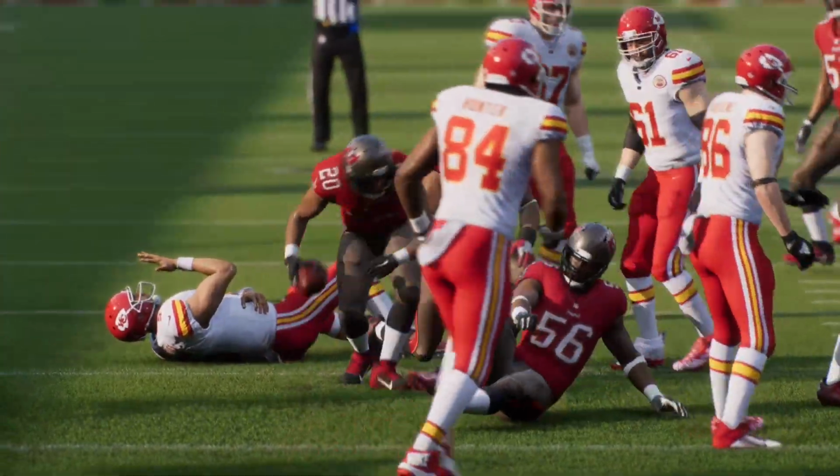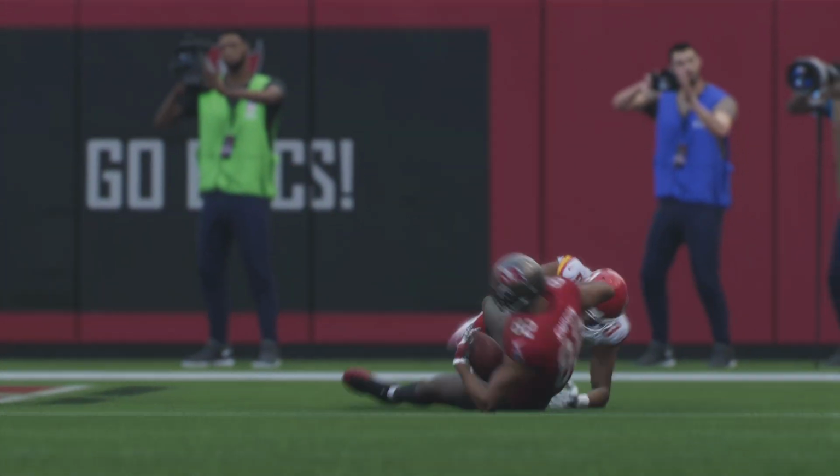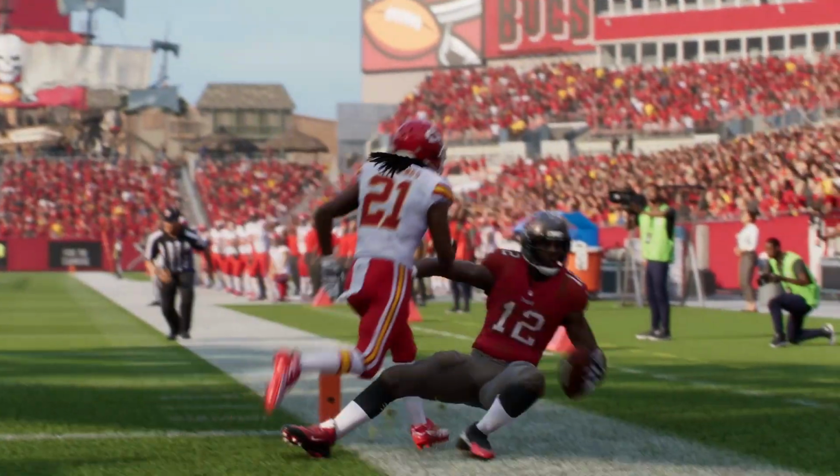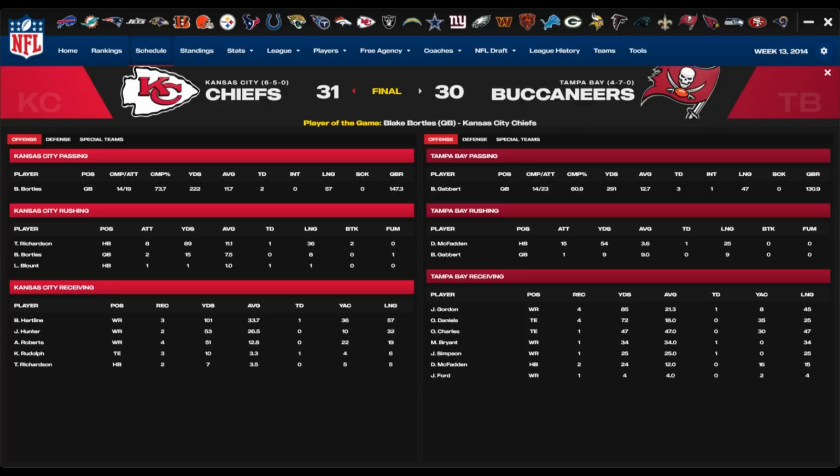So we were looking at the Chiefs getting a win, ascending a little bit better in their division. There's a few more highlights there, and then we'll get to the box scores. But Kansas City is second place in the division. Here are the scores for those interested in seeing the box scores.